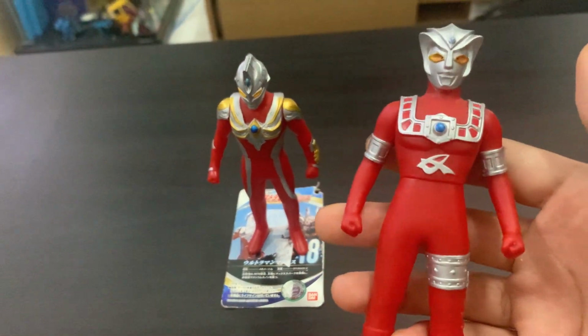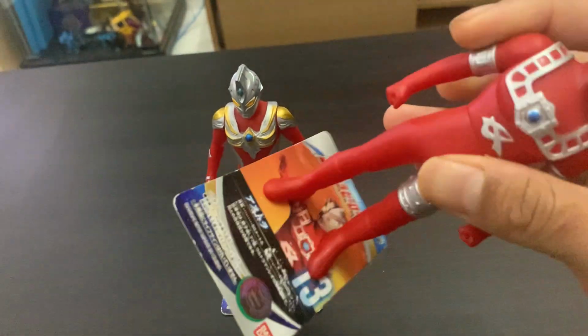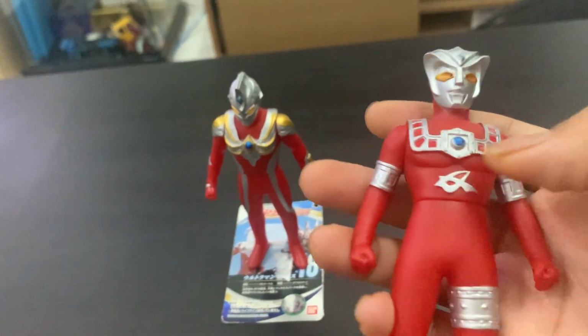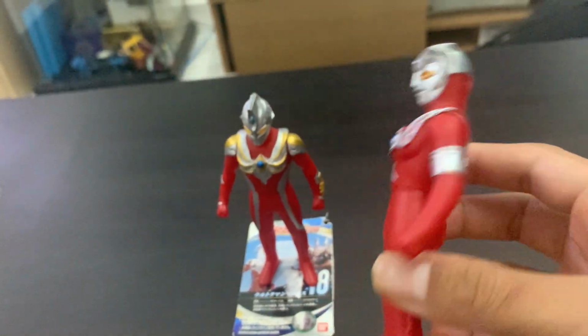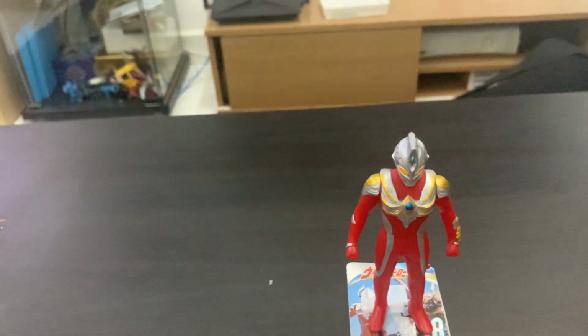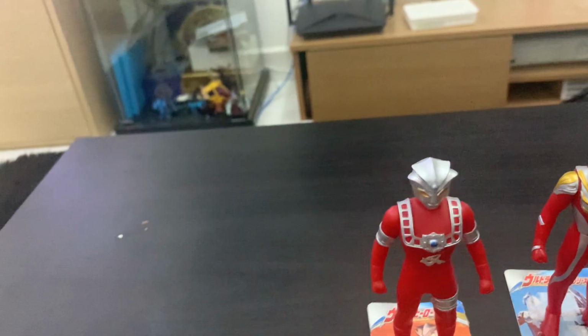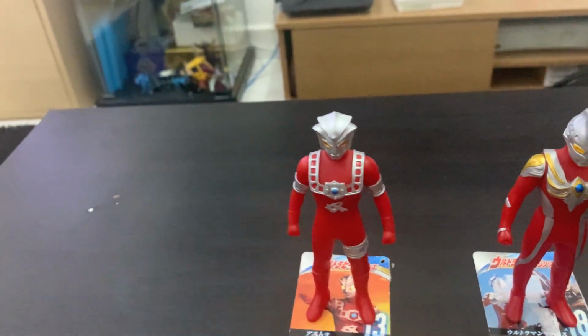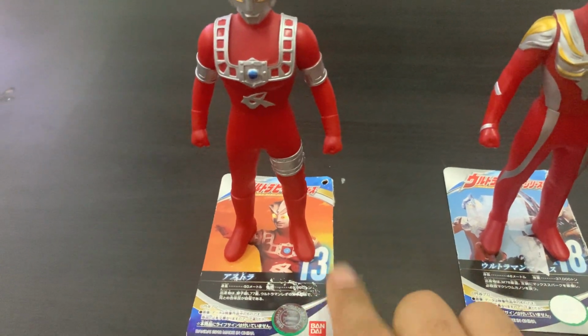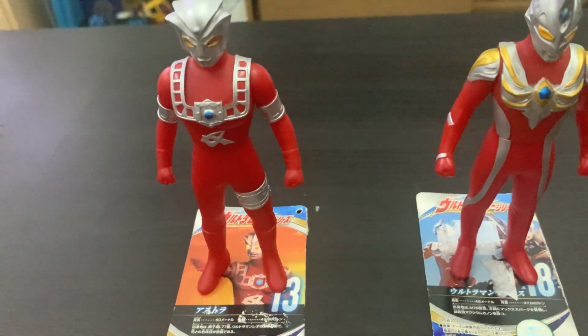Nice. So Ultraman number 2 is Astra. Very beautiful. He even has the metal things on his arm and everything. All the classics. I'll start from the classic Ultraman. I should have started with the first one, but I went ahead anyway. So this is Ultraman number 13 actually, but number 2 in my collection.